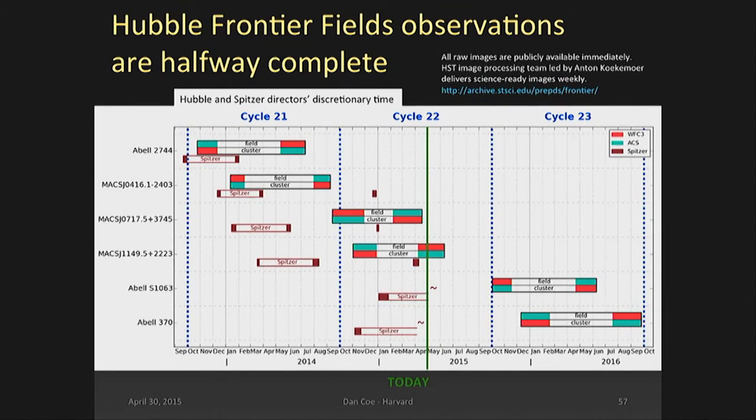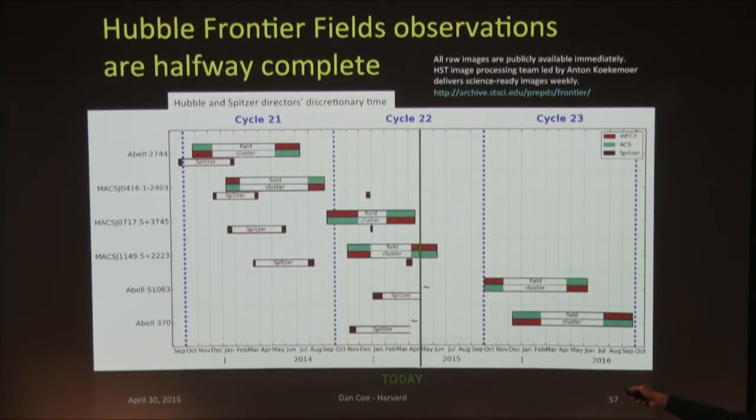As I said, the Hubble Frontier Fields observations are now halfway complete. Here we are today. The first 3 clusters are complete, the 4th one is ongoing, and we have 2 more to go with Hubble. And Spitzer has observed all of these clusters so far. So what do we see?